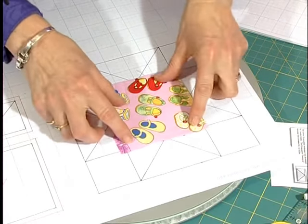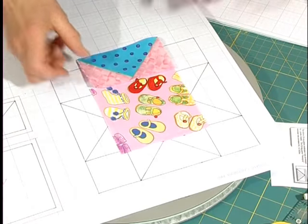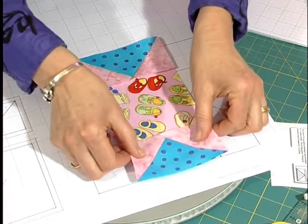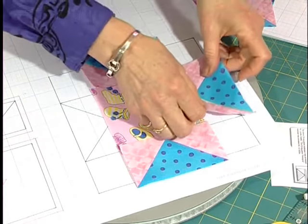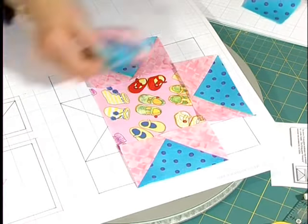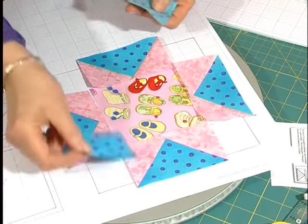So let's have a look. We have our central square with the little shoes in it. We have the flying geese units here. I'm going to end up with pink stars. And then we have little 2.5 inch squares of the turquoise with the purple dot.